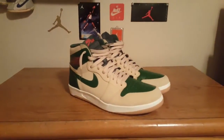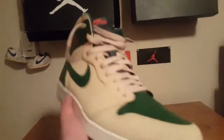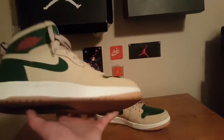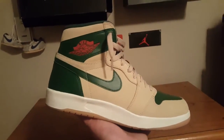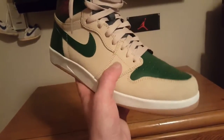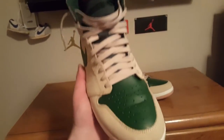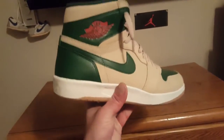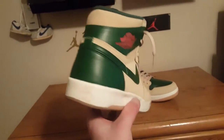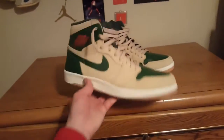Next up, the Jordan 1.5, the return, Milwaukee Bucks colorway. Very slept on shoe right here. Very slept on. It's got that really nice suede kind of feel to it. The longer hair suede. Good leather on the toe box. The tan, the green with the red hits, like the Milwaukee Bucks colorway. Very dope shoe right here.